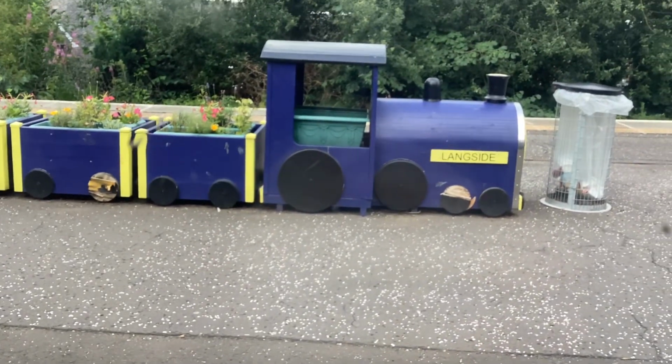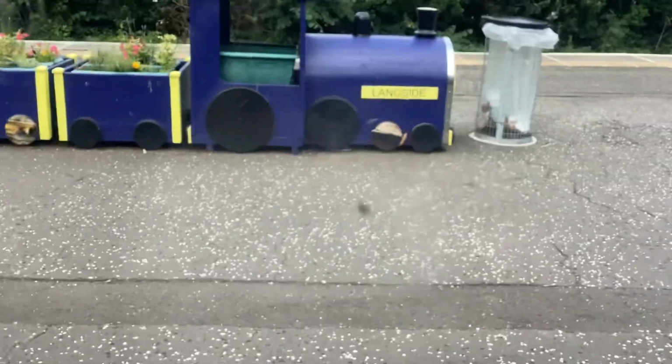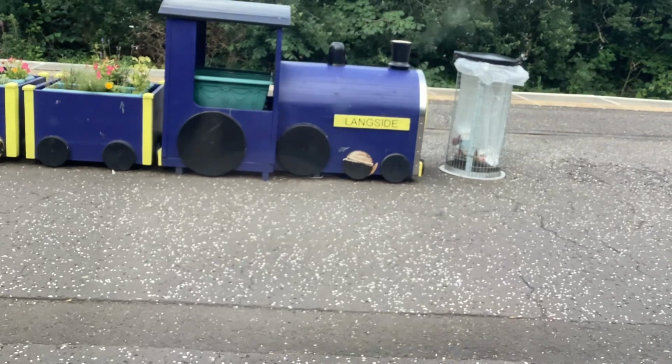There you go, I think that sounds best. This is Langside. Oh, so you did it that way. Yeah, that's better. So get the little Langside train. Two of its wheels are broken. One of them is severely broken, and one of them's broken halfway. I think it might be a third, but mostly half.